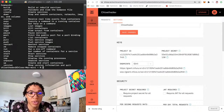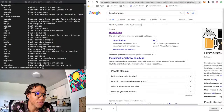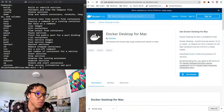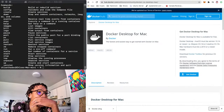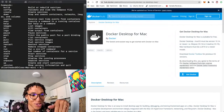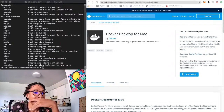Okay, no, Docker Compose is, let's see. Let's close Homebrew. Let's close the Infura documentation. Let's close this. Let's close, oops. Where's my history? Reopen closed tab. There we go. Close the Docker stuff. I didn't actually get Docker installed locally, so I'm going to do that regardless now. I did go through the whole Homebrew installation, but I guess I should do the normal way of doing things now.